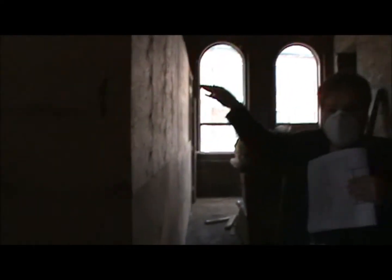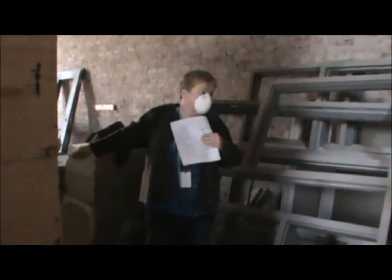And then there's going to be a ceiling-mounted projector, so that when we show our movies, we don't have to constantly be moving everything around. It's going to be set up there. And an electric screen that's going to come down out of the ceiling.